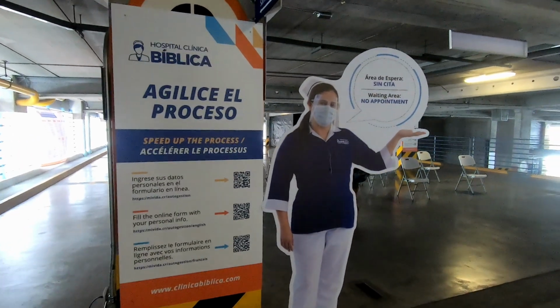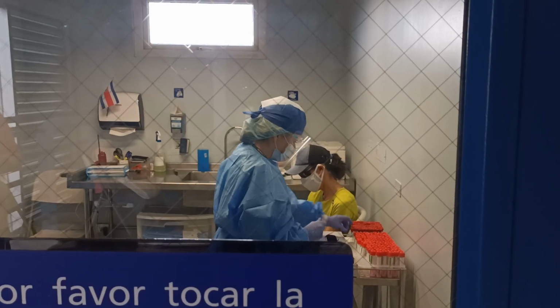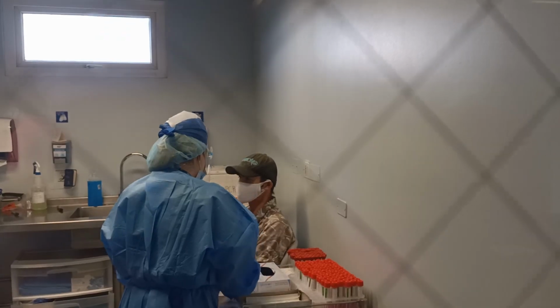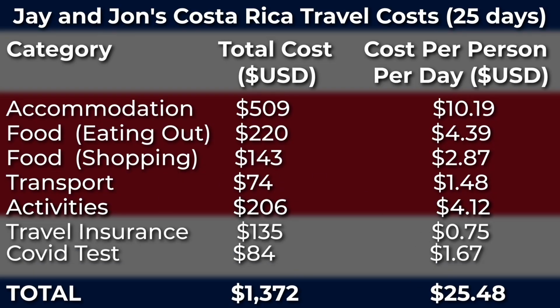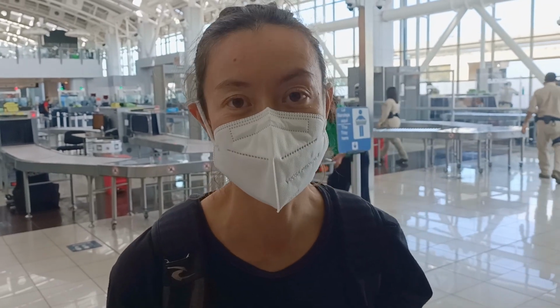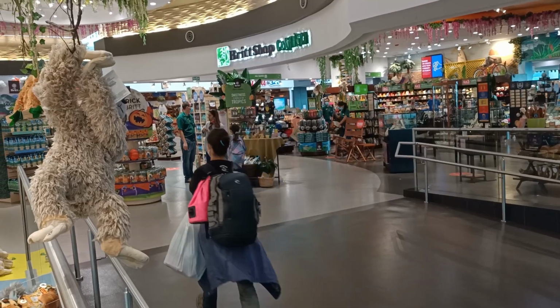If you're leaving Costa Rica, you will most likely need a COVID test. We found that the COVID tests in Costa Rica were pretty easy to find. They were reasonably affordable, and we paid $42 per person for our rapid antigen test in San Jose. And one of the great things about Costa Rica is that you can find testing stations all over the place, especially in San Jose. We have a video dedicated to traveling in Costa Rica during COVID. So if you want to know more about that, then check that video out as well.